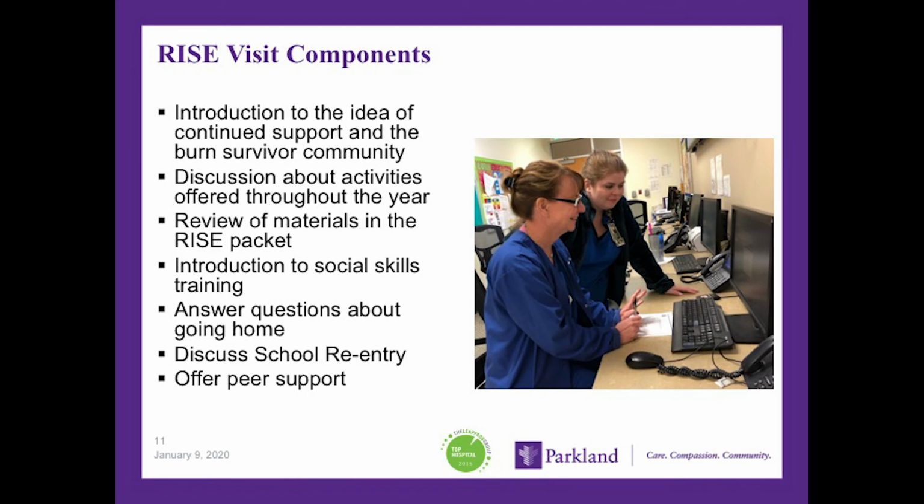When we go in for a visit, we basically just introduce the idea of burn survivor community. Like, hey, we know you're about to go home. We actually start the conversation usually by saying something like, sometimes when burn survivors and their family members go home, they can start feeling a little isolated and like other people don't understand what they're going through. We have found that it's helpful to be around other burn survivors and family members who may have gone through something similar. And the way we help you find those people is through this RISE program.